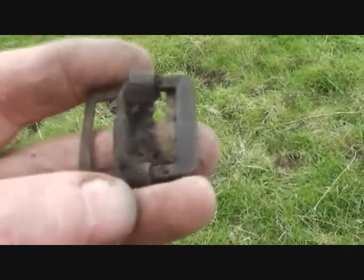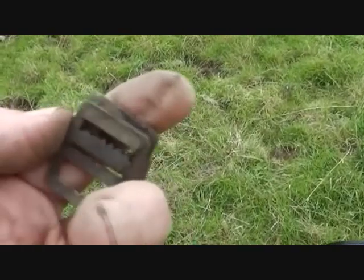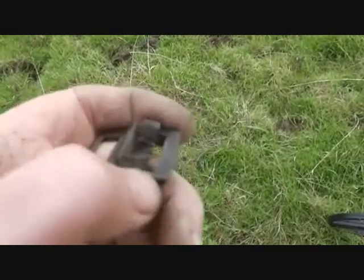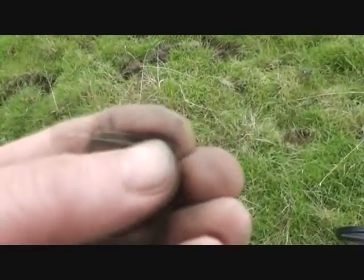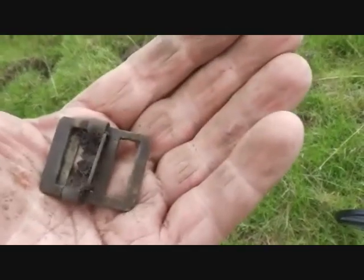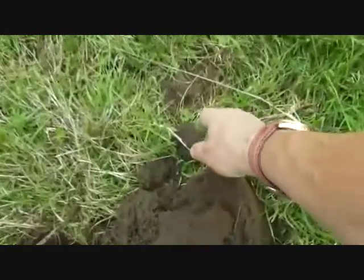Now, that's more like it. A couple of feet away, nice bronze webbing buckle. Still slides quite nicely. In good nick. Probably got a number on there. I'll clean it up when I get home. Webbing buckle. Corners like this, where people have got to go round. They come from here and they go round, or they come up here. Congregates people and they drop stuff. And guess what?